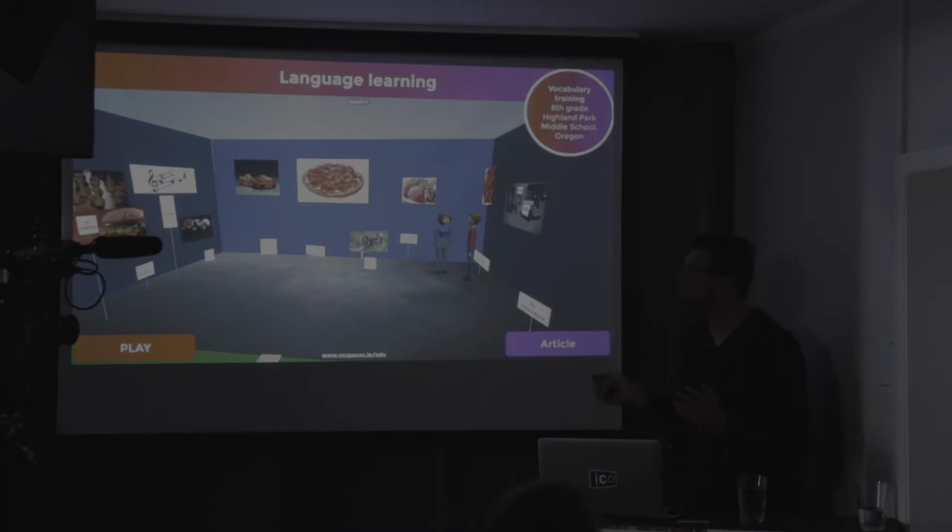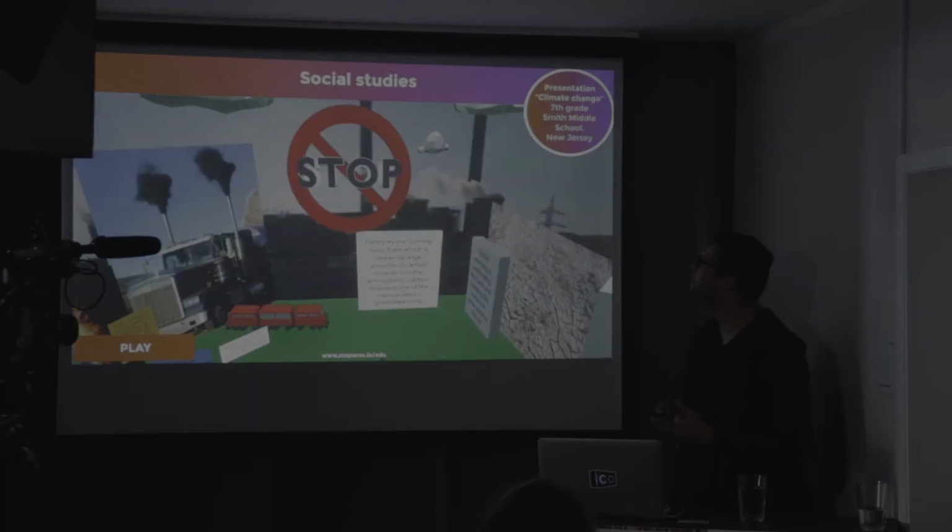You can also use it for language learning. An 8th grade middle school in Oregon put all images from the web there. You can upload your own images. We also have a Giphy integration for animated GIFs, and you can put them all out there and then write down what pizza, for example, is called in, I think it's La Pizza, it's Spanish, okay. So this is one example of how it works for language learning.